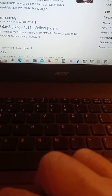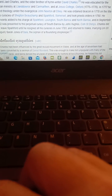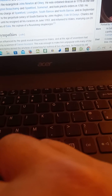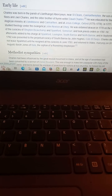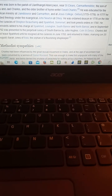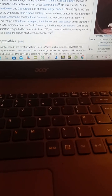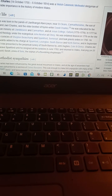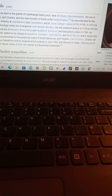Wikipedia. Battery power. I'm going low on power. Thomas Charles, Welsh Calvinist Methodist clergyman. Important. Charles was born in the parish of Llanfihangel Abercywyn, near St Clears in Carmarthenshire, the son of Rhys and Jill Charles, the oldest brother of hymn writer David Charles. He was educated for the Anglican ministry.